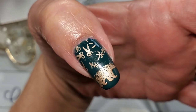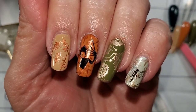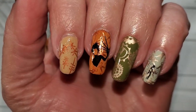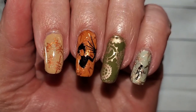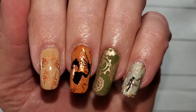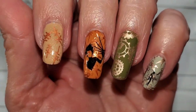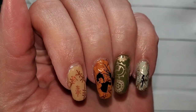Okay, there's a little bear all trimmed up. Okay, there they are with a shiny top coat. Really pretty. I love that gold over the green and the copper over the orange. There's that. Gold and bronze just look amazing over these colors.